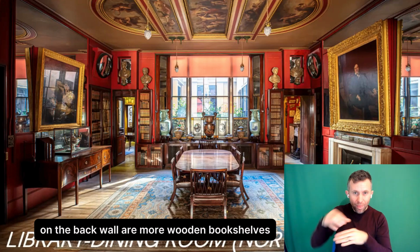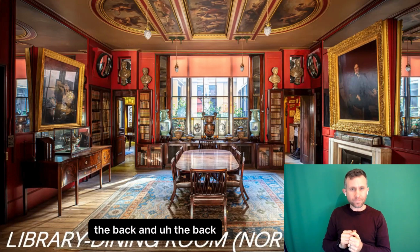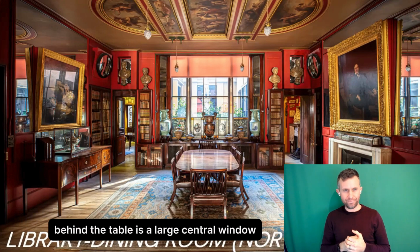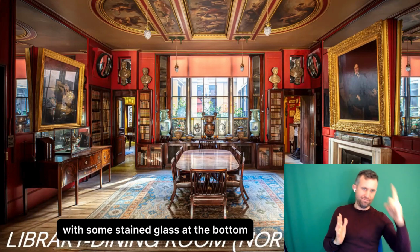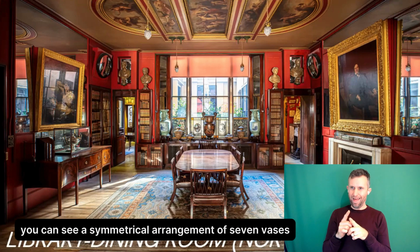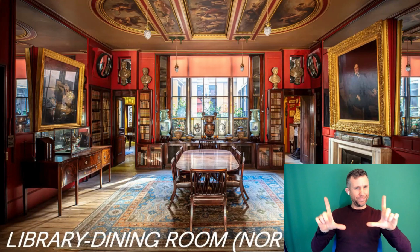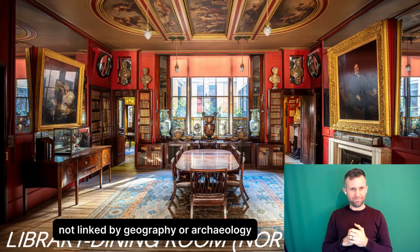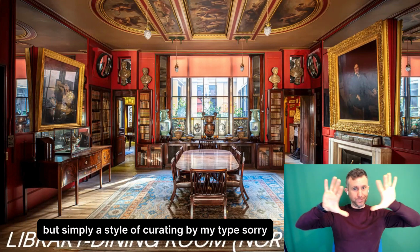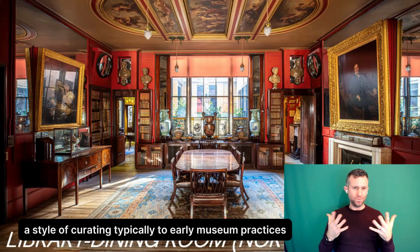On the back wall are more wooden bookshelves supporting a collection of busts and framing the back right and left doorways leading further into the museum. Behind the table is a large central window with some stained glass at the bottom, looking into a courtyard. And in front of you, you can see a symmetrical arrangement of seven vases, three pairs and one unique, not linked by geography or archaeology, but simply a style of curating typical to early museum practices.